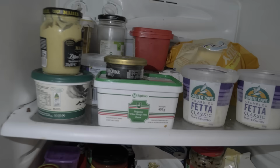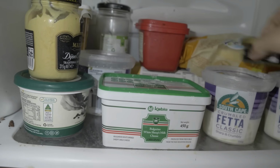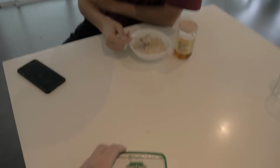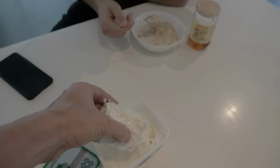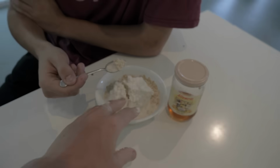How you going? Have you ever had so much expensive food that it becomes a chore to eat? Look, alright, you need to eat some Bulgarian white sheep's milk cheese, okay? Feta and porridge? That's disgusting. No, look, the French do it. Come on, here we go. Just get a bit in there. That's gross. No, just come on, just eat it.